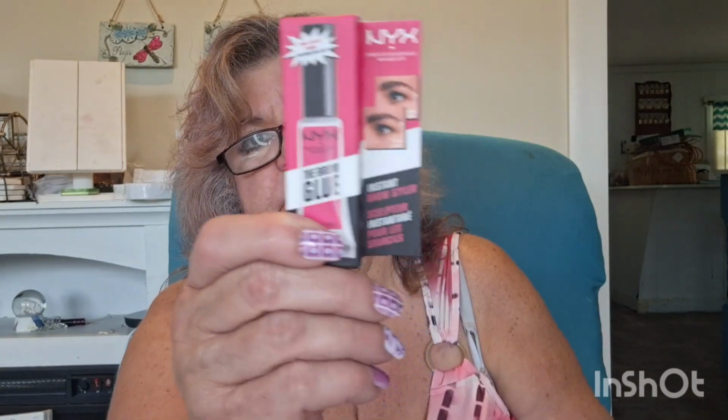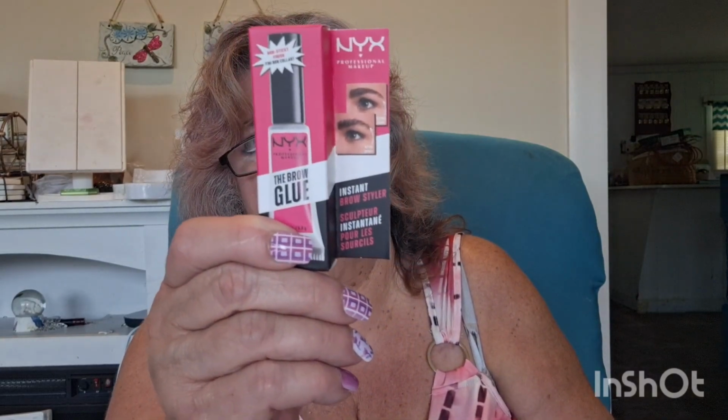Okay, this is NYX Brow Glue, and it's clear. It's clear, but this is supposed to be pretty much where it really works. They say it's very good.